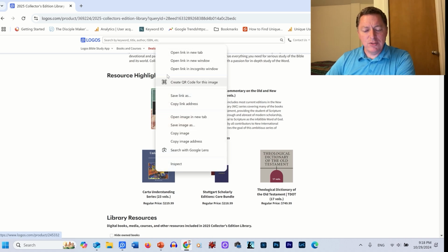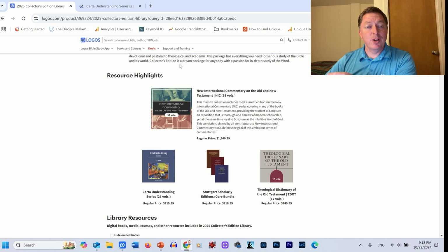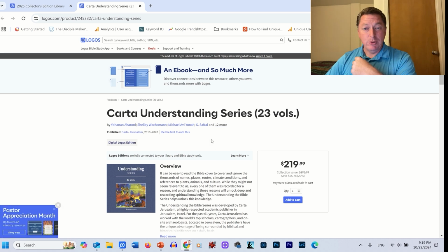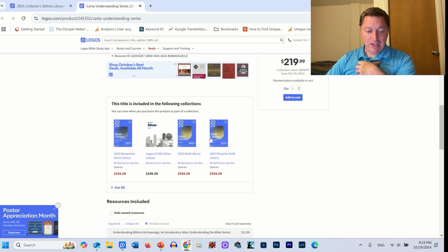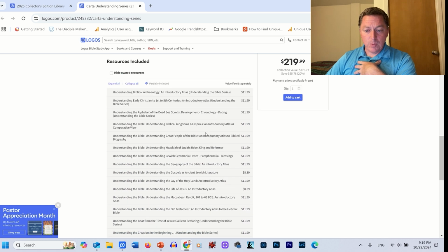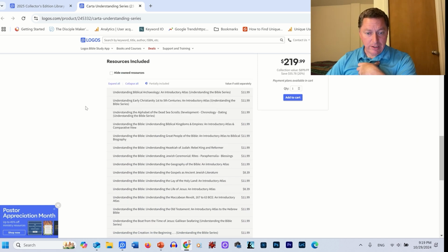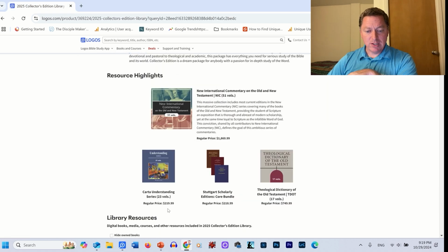Now, I really was not as familiar with this, but I started to open these up in Logos and read through several of the volumes, read through the intros, get a feel for the table of contents, and read several chapters. I was very, very impressed with this set. As you look at the titles on here, Understanding Biblical Archaeology, Understanding Early Christianity, Understanding the Kingdom and the Empires, Jewish Ceremonial Rites, there are these very, very thorough books on each of these very specific subjects. 23 volumes, that's in there.